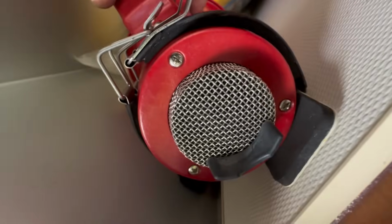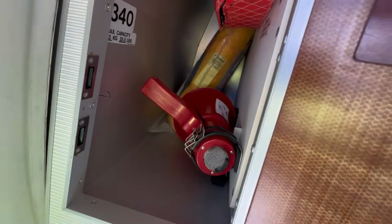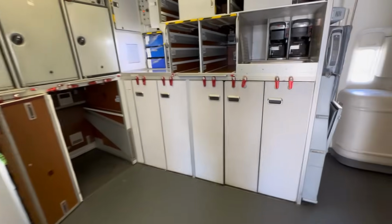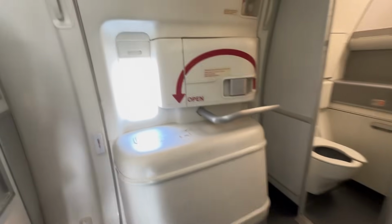Little mic check. They have megaphones there just in case the communication systems go down, such as the PA system for announcements, so they can use a megaphone. That's why airplanes have megaphones.